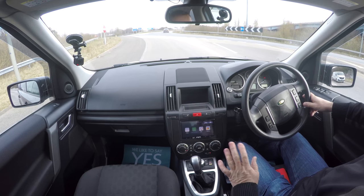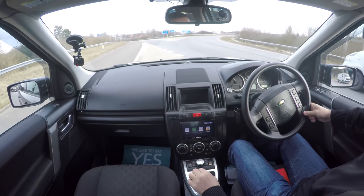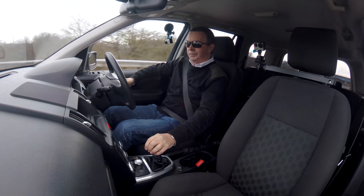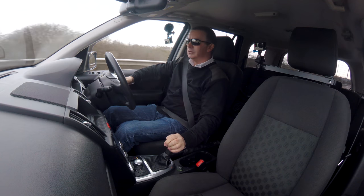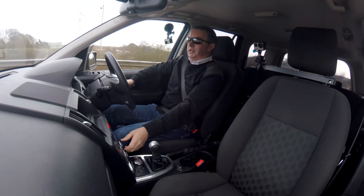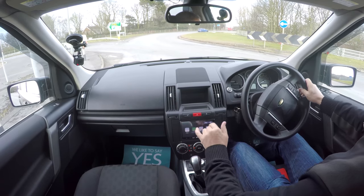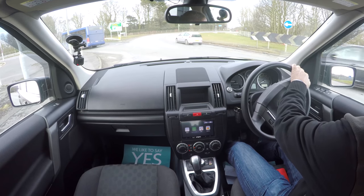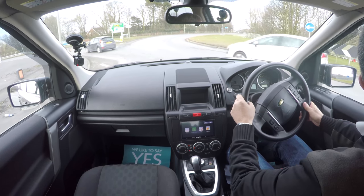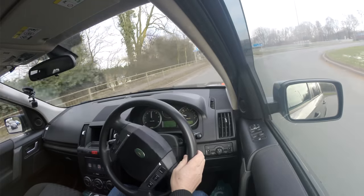Auxiliary, you've got facility for a camera there. I don't think this has actually got it, but you can couple it up for a reversing camera. And we've got Apple CarPlay, radio, auxiliary. Climate control there, then you've got the terrain response controls. As I say, proper things, you can override it so that you can go on any surface. Great on tarmac, but you can go off-road if you so desire.